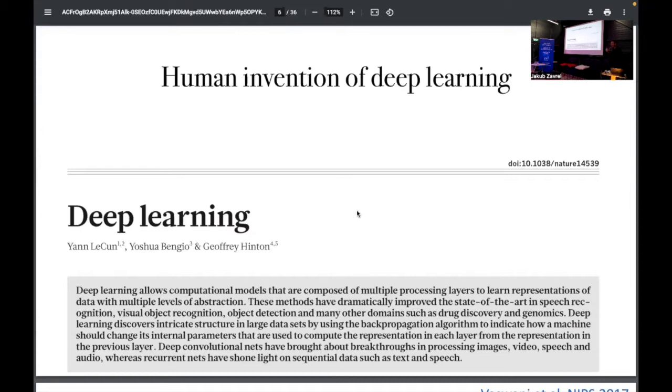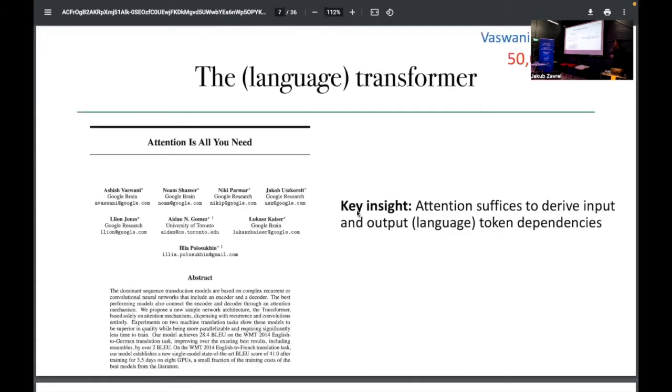I think even the word transformer is not mentioned at all in this Nature overview paper by LeCun, Bengio, and Hinton. But what happened next was this paper, which is essentially a language transformer, because it was originally demonstrated on a machine translation problem, translating one language to another, and demonstrating the amazing effectiveness of this self-attention mechanism. The biggest takeaway is that attention is enough, right? You don't need convolutions and recurrence. This attention structure is really all you need.